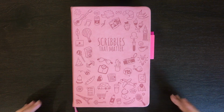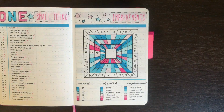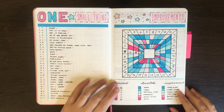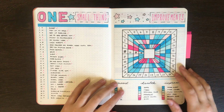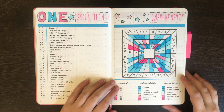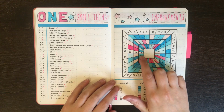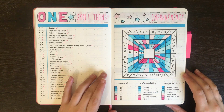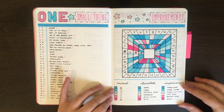In terms of the improvements trackers that I've used, I've set these up to be square style trackers, so with concentric squares that have enough dividing lines to form a section for each day. Each concentric square houses one of the things I'm tracking, so either my mood, health, or the improvement that I've listed. Rather than having the key on a separate page, this style of tracker actually allows for me to have enough space to put this down the bottom.